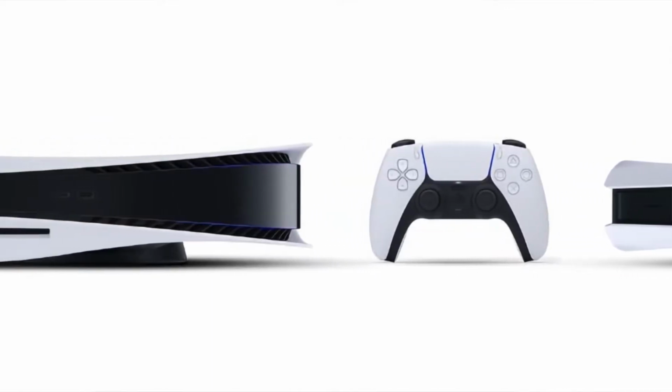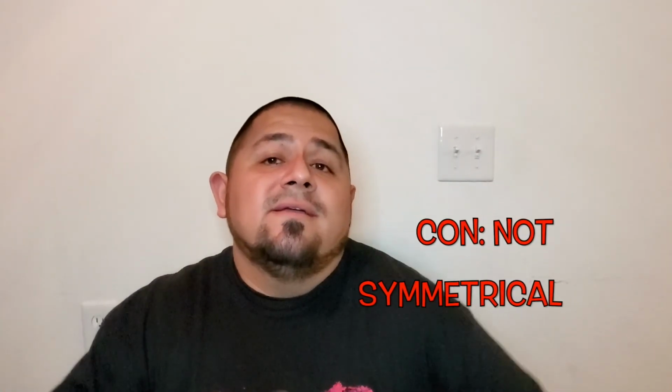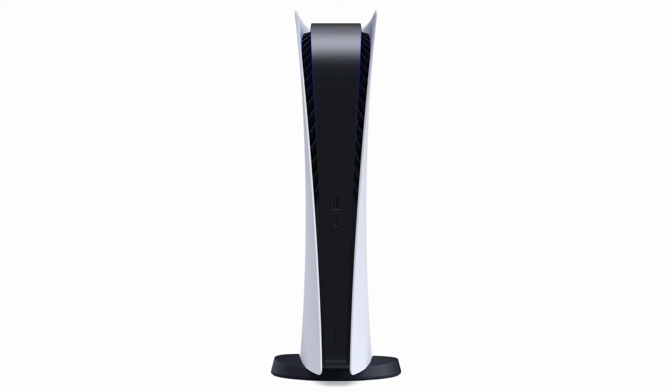I think it's gonna be a problem for some because that V symbol doesn't really translate that well. It's gonna make it look uneven. It's gonna make it look like it's tilted. I mean, it's something that you're gonna have to get used to eventually. You are gonna be able to lay it down on the side, but it's just gonna look more uneven. Another con is the disc version, the one that has the disc drive. The digital version is perfectly symmetrical.